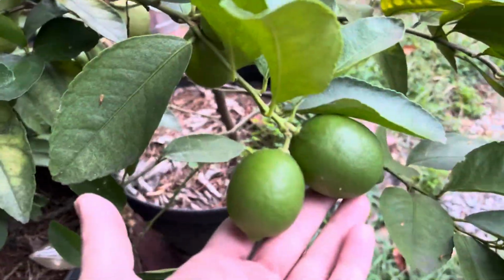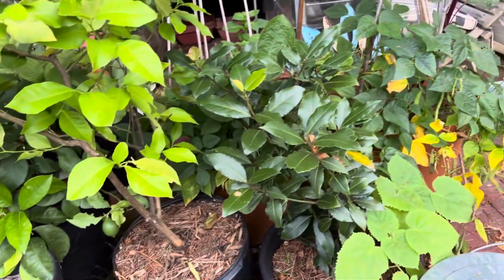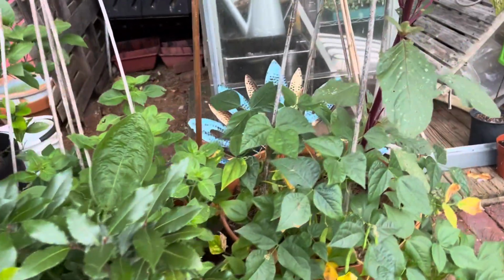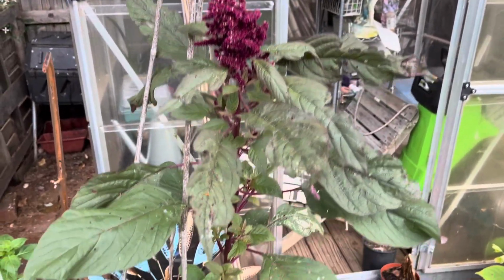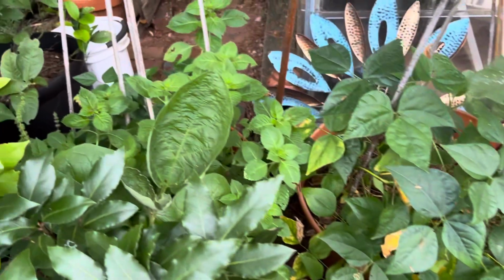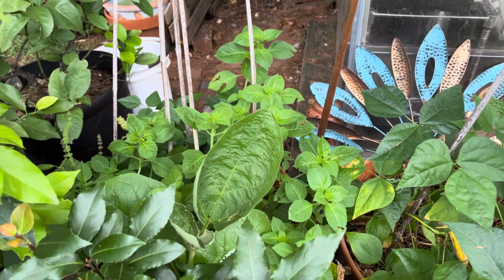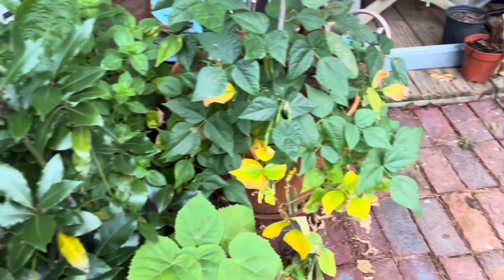Lisbon lemon, Meyer lemon, and let's see, that is one grown from seed that's never been particularly happy. Bay laurel, the little planters here, kind of wild. Amaranth there. Had some black beans in there, black turtle beans, if I can say all the words right. There's a bunch of Tulsi in there, and an eggplant, but I don't know if we're going to get to eggplant.